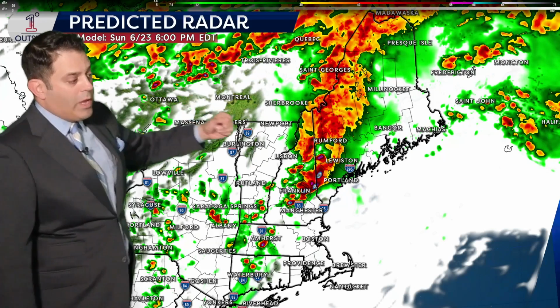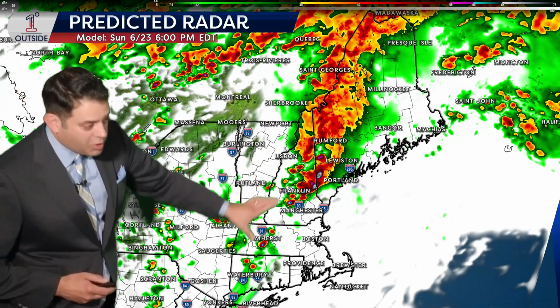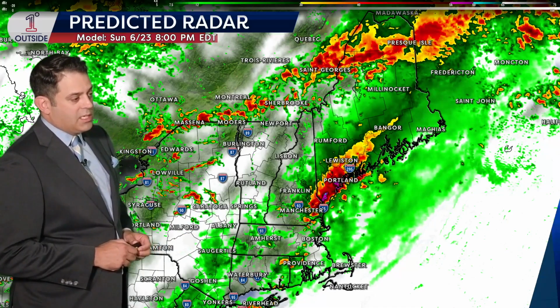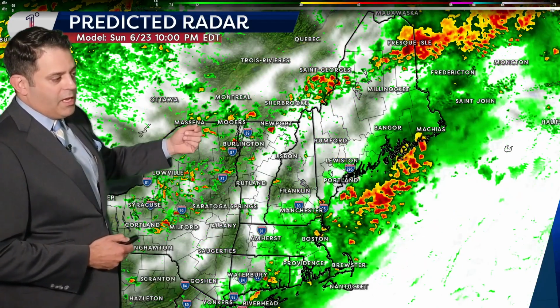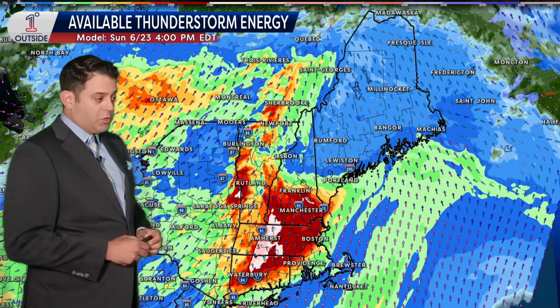By 6 p.m., we are into the heart of it and the thick of it across central New Hampshire. This is one of the areas that will be the greatest threat for rotating storms today. Damaging wind would still be possible with the storms into southern New England that from 6, 7, and 8 run their way from west to east across southern New England as well. Notice a follow-up line. There's a cold front that's coming in and driving a lot of this, coming up toward the Canadian border at 8 p.m., but that tends to weaken as you get to 10 o'clock. So do a lot of the other storms.